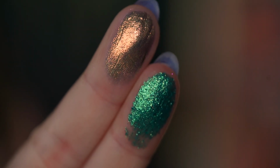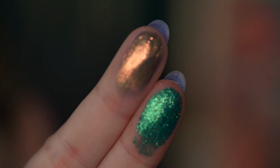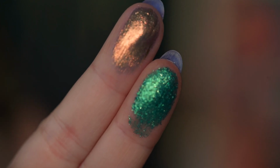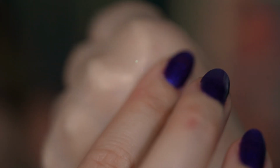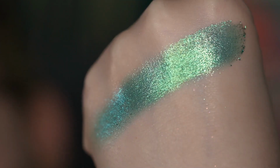I'm going to be swatching these 2 at a time. Alpha Ophiuchi and Kepler's Supernova. You can see a slight textural difference between them. This one definitely has a tiny bit larger particle size. It's a bit more sparkly versus this one is just really smooth and metallic. And this one's definitely going to be pretty opaque, and it feels pretty dry to the touch.